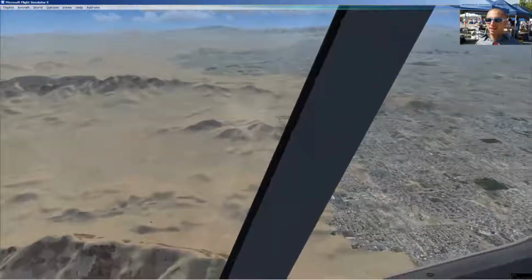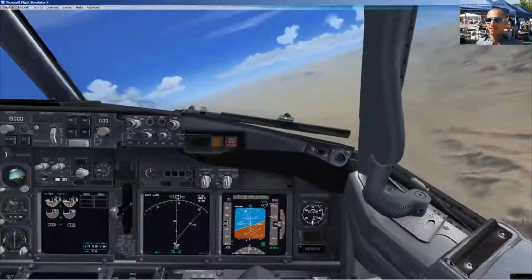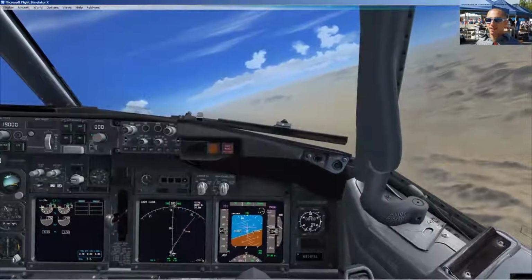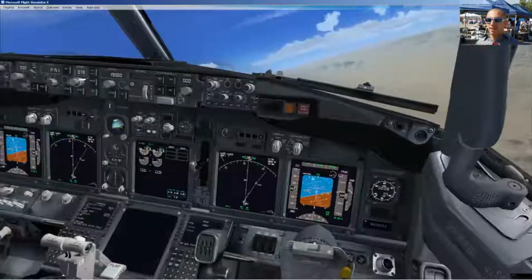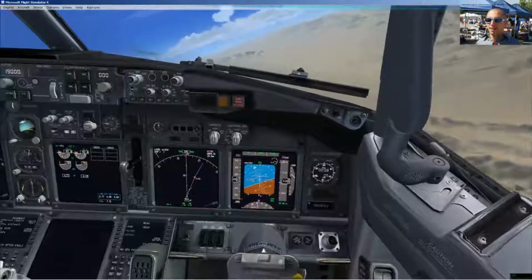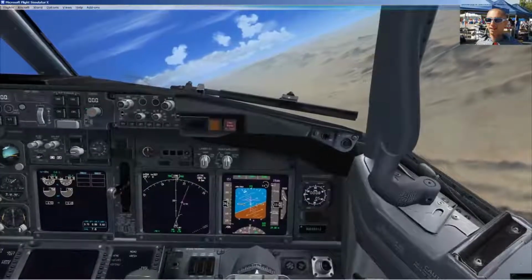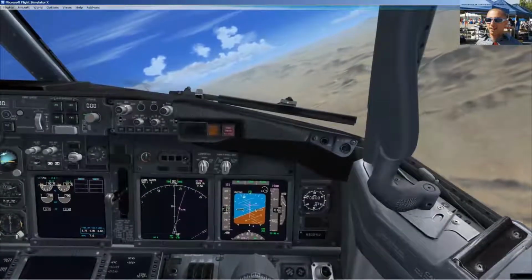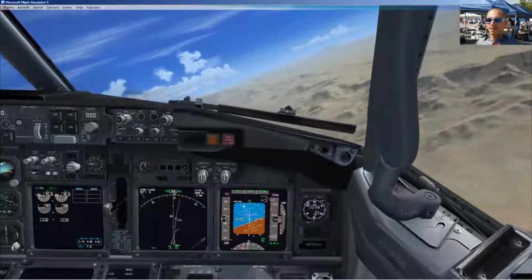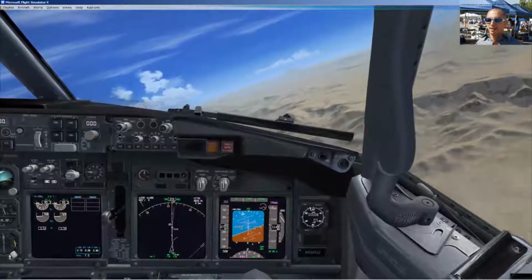Yeah, there's Vegas over there. There's the strip. So we'll probably be on the ground in about another 30 minutes or so. That's how quick it's going to be.